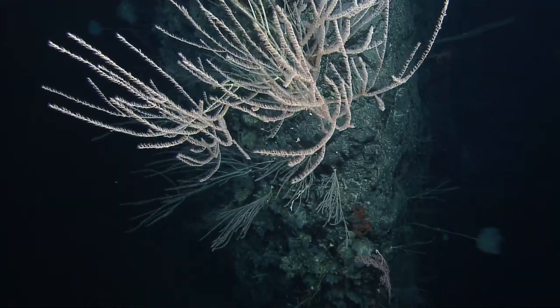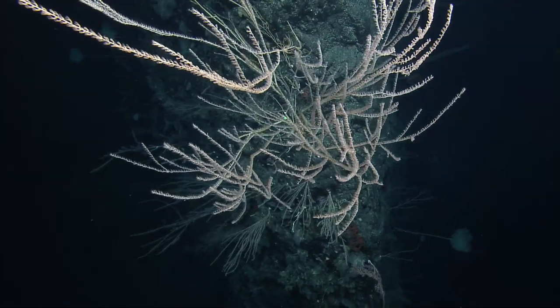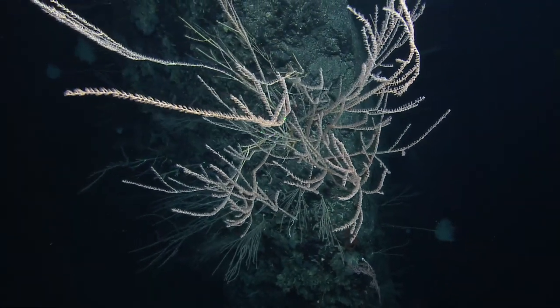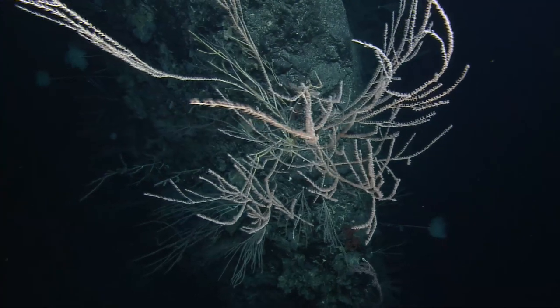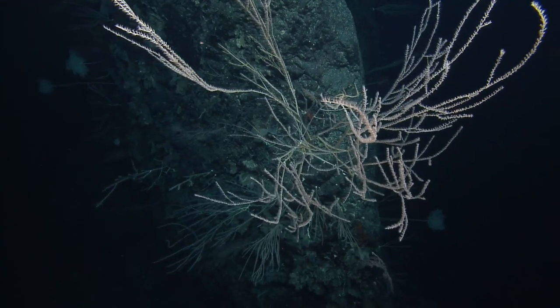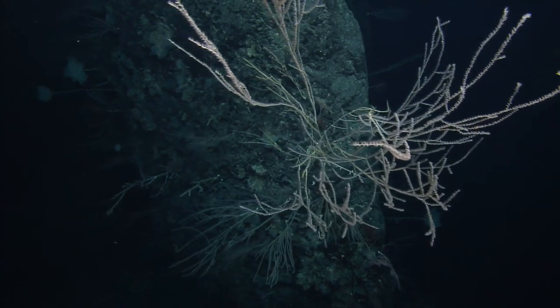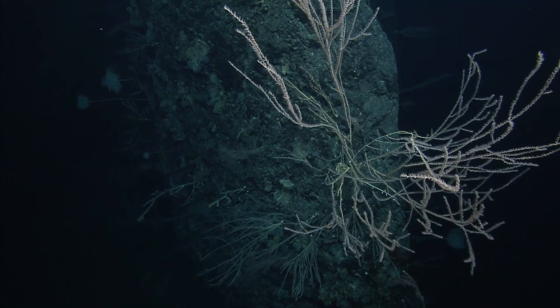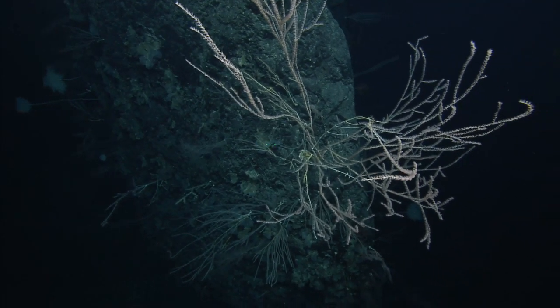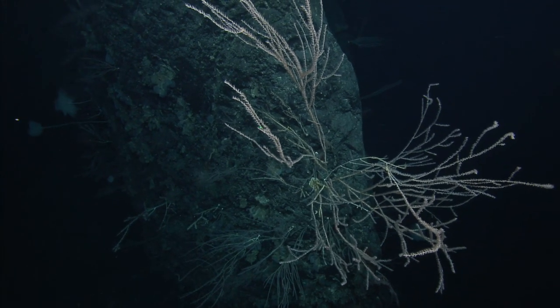That view from Atalanta on this corner is pretty crazy, too. Yes. And you can see how big the fans are with respect to Hercules. Yeah. Honestly, I think I've been out for 8 expeditions, and I've never seen this many corals this big in one area. Wow. That's huge. That's amazing.